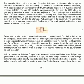When Thomas Henry Moray was performing his requested demonstration deep in the countryside at a location chosen by his skeptics, the light bulbs which formed his demonstration electrical load glowed more brightly with each hammer stroke as a length of gas pipe was hammered into the ground to form his earth connection.